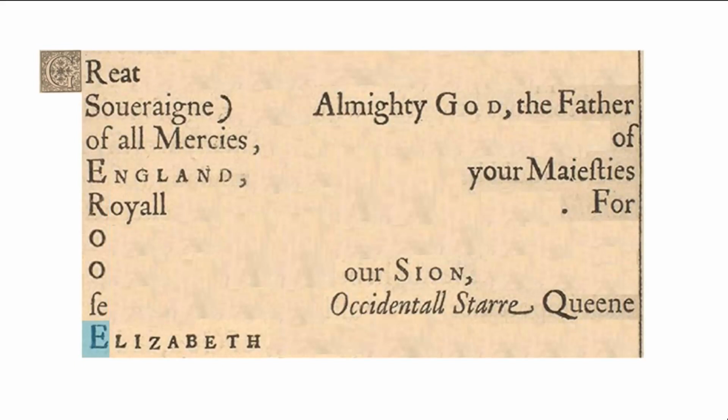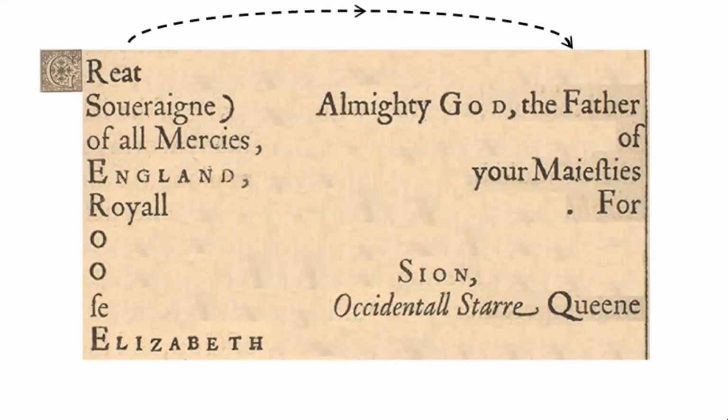Just like the word royal shared the R with the acrostic spelling of rus, the name Elizabeth shares the E with the acrostic for the Latin word for from. We're now at the end of the left side of the section. Like before, the message turns clockwise, this time from the left side towards the top of the right.